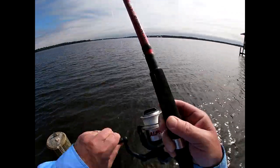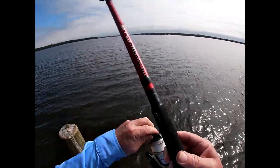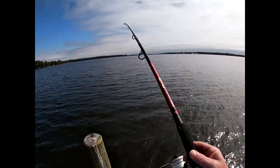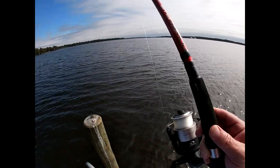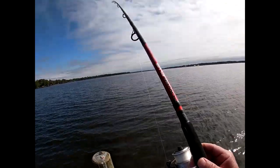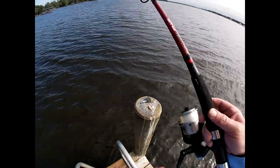Just picked this one up and I got something heavy on here. May just be like a crab trap or something. Something heavy. No, it's a fish. It's a fish. I got a fish. It's some type of fish and it's heavy.